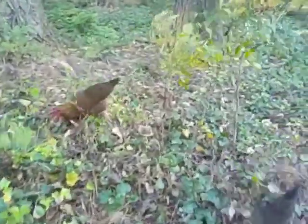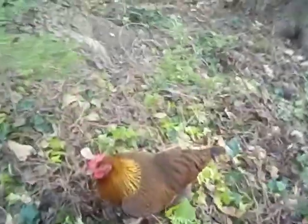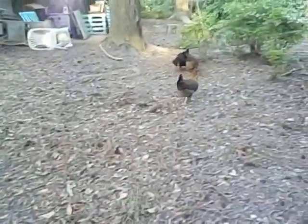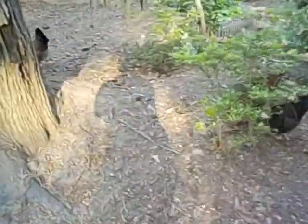Next to Pris is Cat. Hello, Cat. Cat will always let you pet her. Come here, Cat. Anyway, Cat is a Welsummer. Oh, it's probably because I've got my chicken stick in my hand. They're not used to that. Chicken stick means get along, doggy.